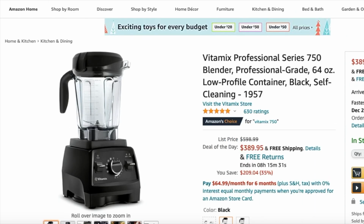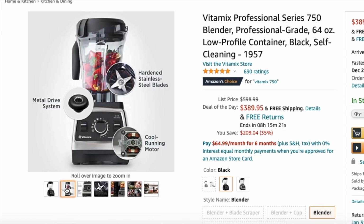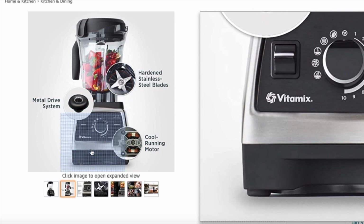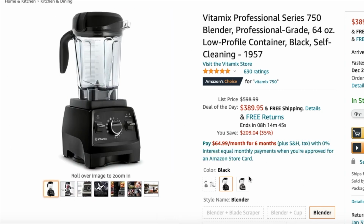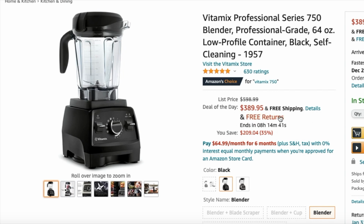However, I also saw that the Professional Series 750 was on sale for like $200 off. So I think that if I were to buy one right now this weekend, it would probably be this blender, which I might just have to play this video for my husband so that one ends up under our Christmas tree, because this is such a great deal. I really can't believe it. So if any of you are in need of a blender right now, that would be my personal recommendation. Vitamix is just the best in the industry.